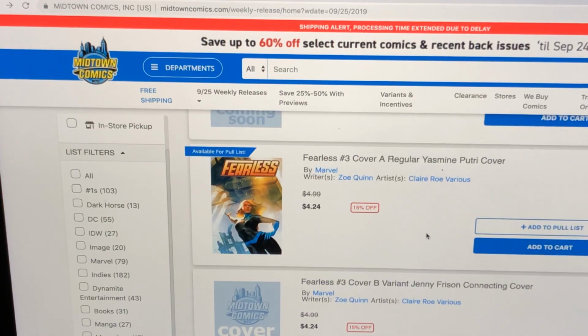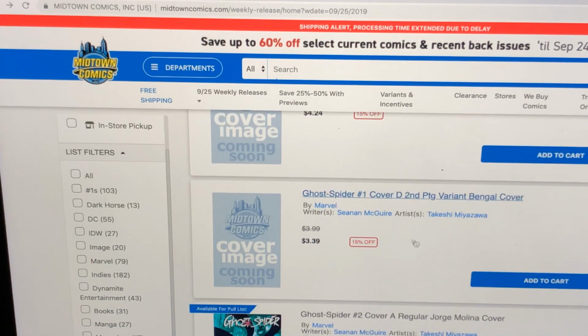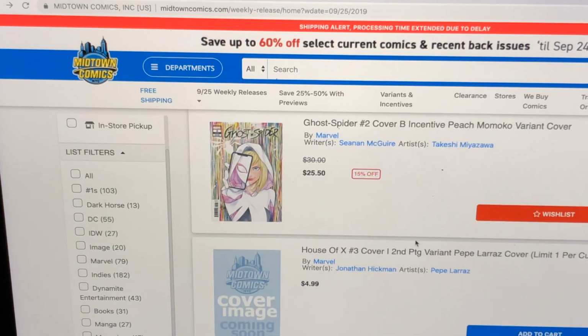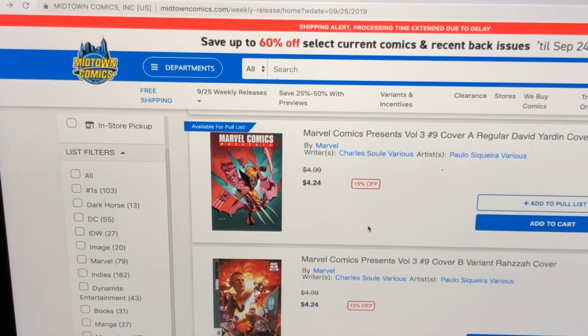Not been collecting Fearless. I bought the first 2 issues of Fearless, and I was really disappointed. Putri does an awesome job of artwork, but it's just a trash book. I can't collect it, so I stopped collecting it. Ghost Spider, the B cover incentive is sold out, 25 bucks. Probably didn't print too many of those.